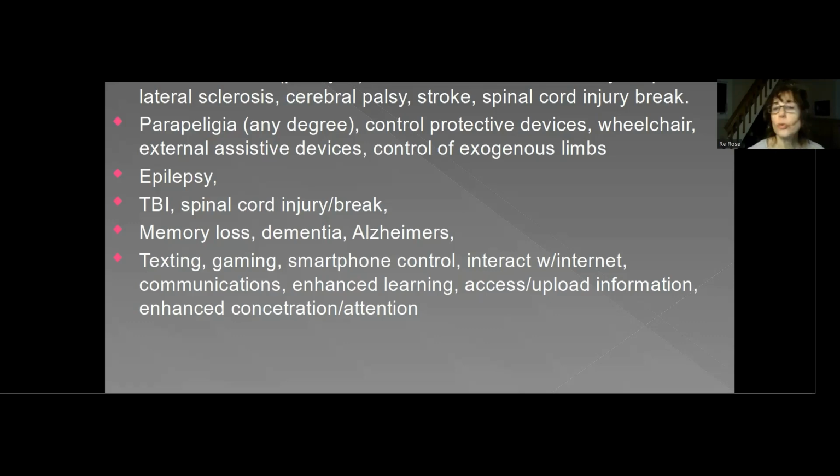They can control protective devices or wheelchairs or external assistive devices like an arm that can feed you a chocolate bar, or any number of artificial limbs that can do things for you or help you control. This is actually saying the same thing, control an exogenous limb. So the limb can be attached to you, or it can be over there, or even in another part of the house, right? And you say, go get me the coffee from the kitchen and put some milk and sugar in it and then roll it into me and make sure that it stays hot and bring me this coffee that I want right now, right? So coffee sounds trivial, but you can get it to bring you medication or your EpiPen or whatever you need, medical, life, pleasure, video game, like control of exogenous limbs and devices.